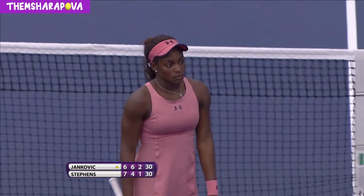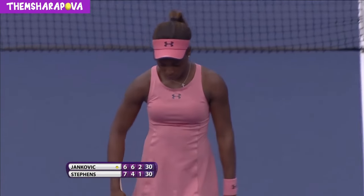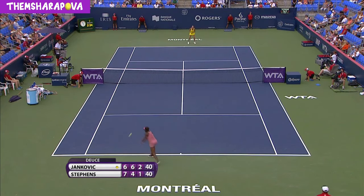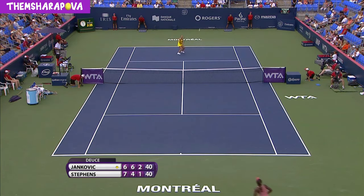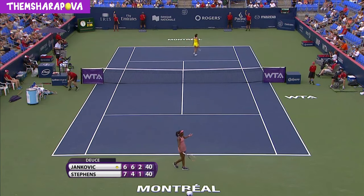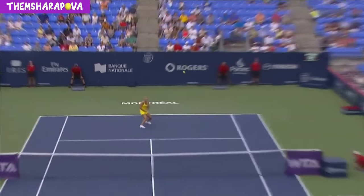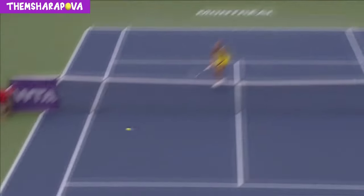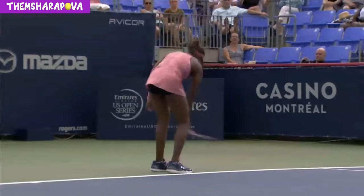Full stretch there. Couldn't quite get it over. Necessary pressure, really, that she's exerted on herself here. Chances. This fourth game of the final set. I wonder what she could do with that one though.